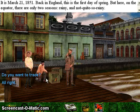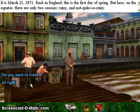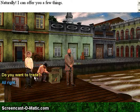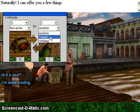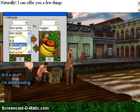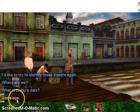The way these people are dressed and the stuff they have, I have a hard time believing this is 1851. This is the first time I think time travel's a little off. You want to trade? Naturally. I can offer you a few things. Like veggies. I always need veggies. You know what? No, I don't want to trade you. Goodbye.